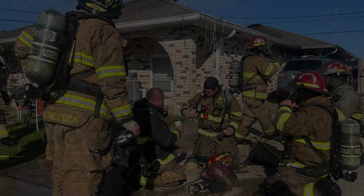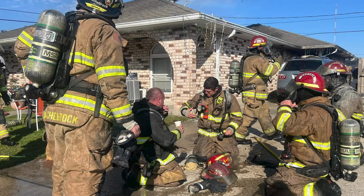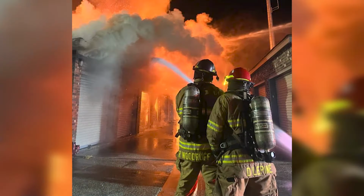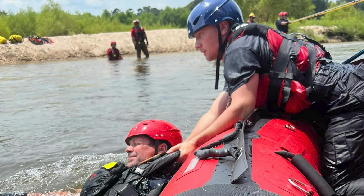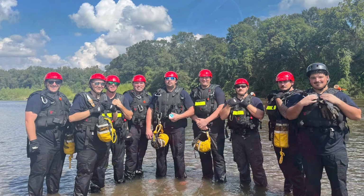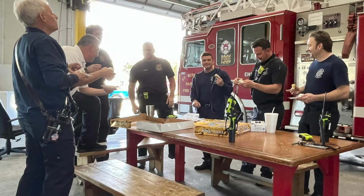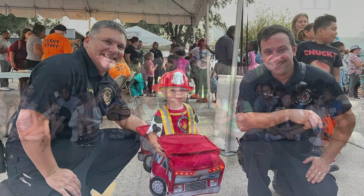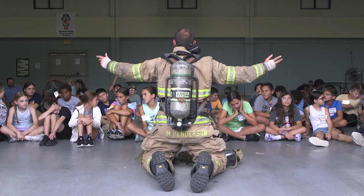I think the main point and purpose of this job is public safety, and not just the safety of the public, but also the guy who's working in the truck with you. When you have that good camaraderie, that good brotherhood, and the trust that you have with each other, the job itself becomes a lot more enjoyable. Caring for somebody other than yourself, putting somebody else first, I would say is probably the reason why I enjoy it the most.